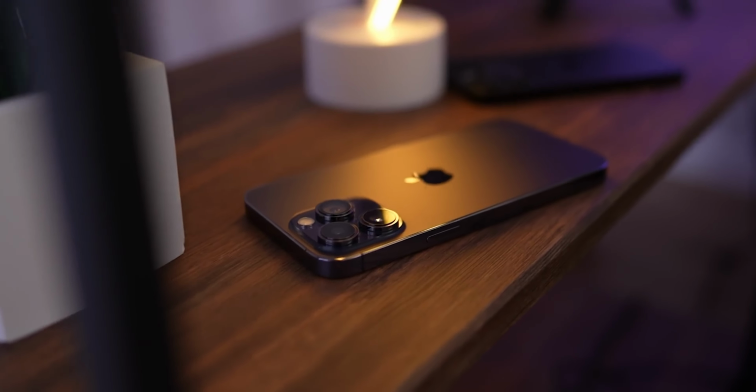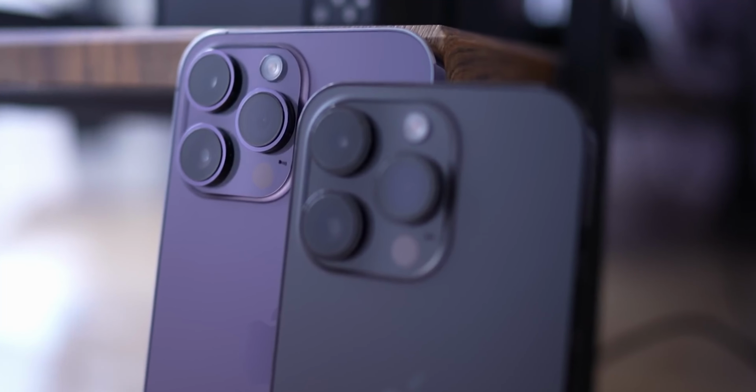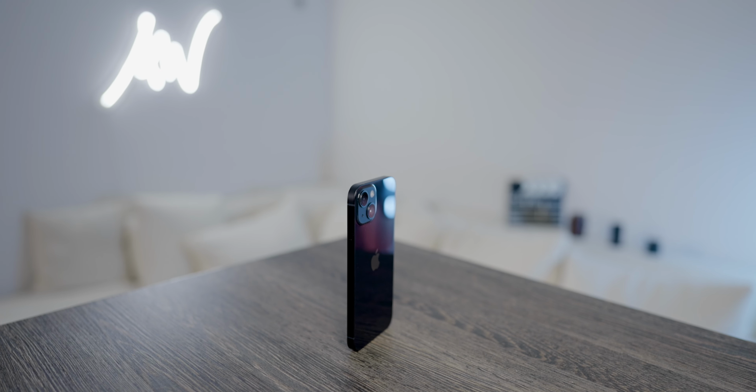All three phones use glass front and back, but the back glass is different. It's frosted on Pro iPhones and glossy on the regular one. Here, I can confidently say that the frosted look is better. It's much more subtle and less toy-like. The iPhone 14's glossy back makes it less serious and more childish. I wish Apple offered Pro models in fully matte finish.